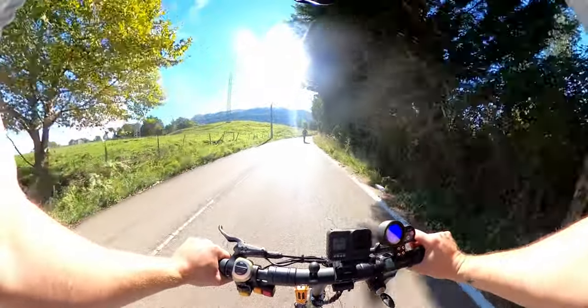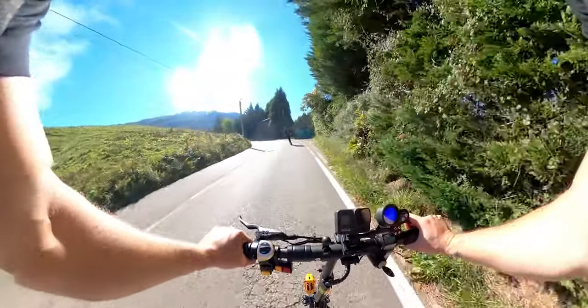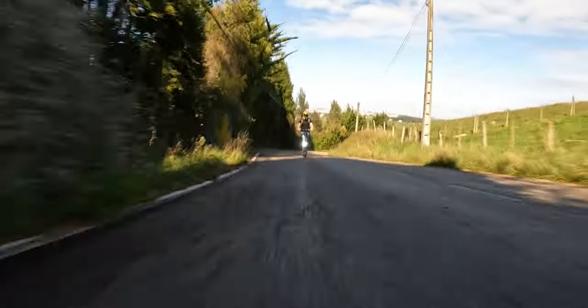So as Josh and I made our way up the mountain starting with 100% charge, we had absolutely no idea if the scooters would make it or if our adventure would be cut short. All we knew is that we had to go for it.